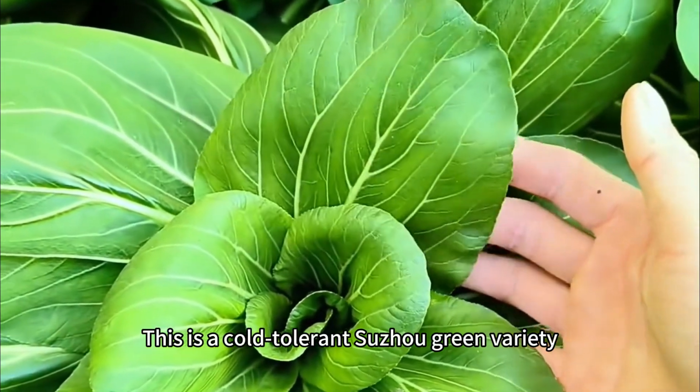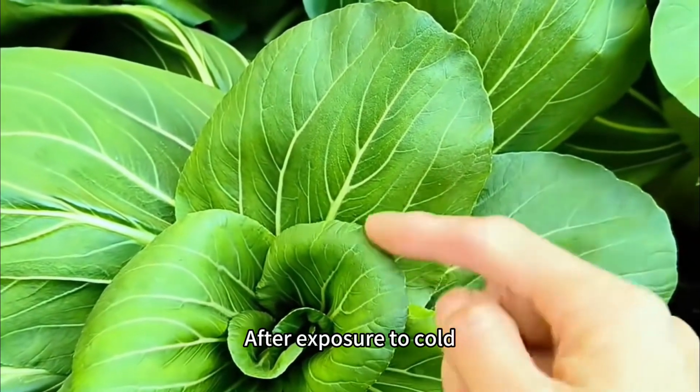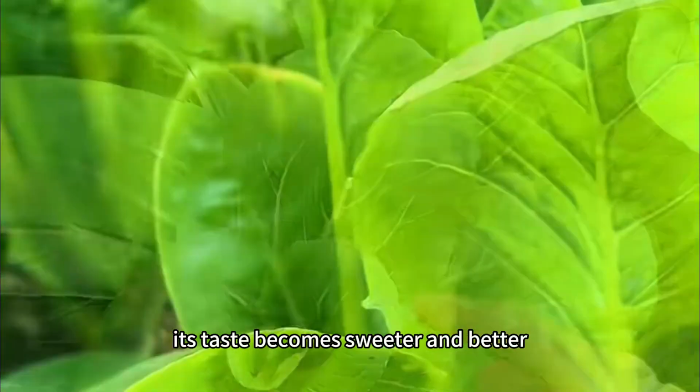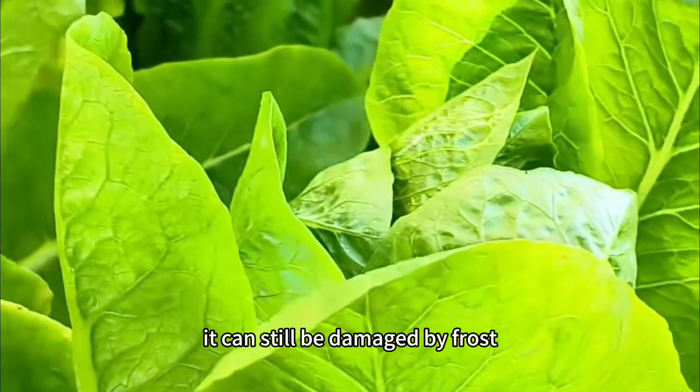These are leafy greens, bok choy type. This is a cold-tolerant Suzhou green variety. It can withstand around -7 degrees Celsius. After exposure to cold, its taste becomes sweeter and better. But when temperatures drop further, some protection is needed. Otherwise, it can still be damaged by frost.